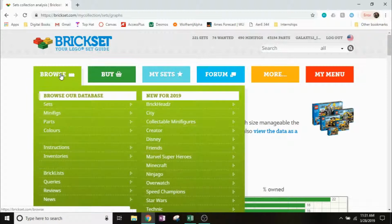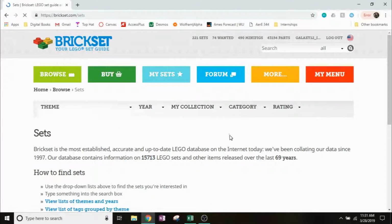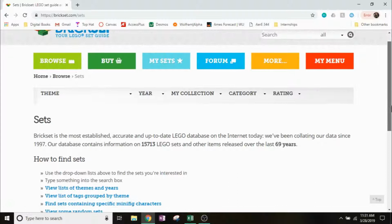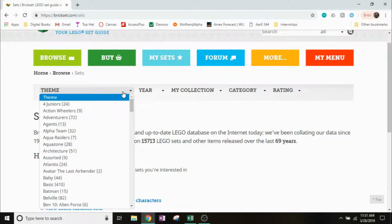So this first tab here is Browse. Basically, you can just browse the database. As I pointed out, there are over 15,000 items, so these tools are pretty helpful for navigating all of that. Let's just go ahead and browse sets. There we go. Yeah, so again, as soon as you get to the sub page with sets, you're going to be offered additional options to break it down. So let's go ahead and look at that.